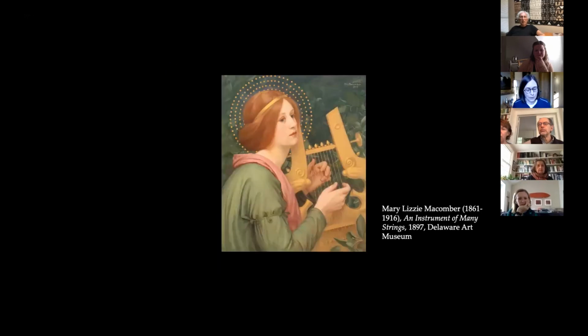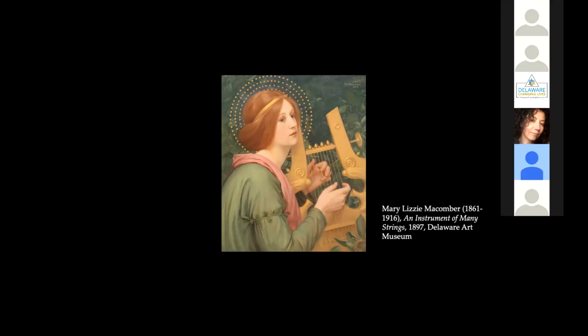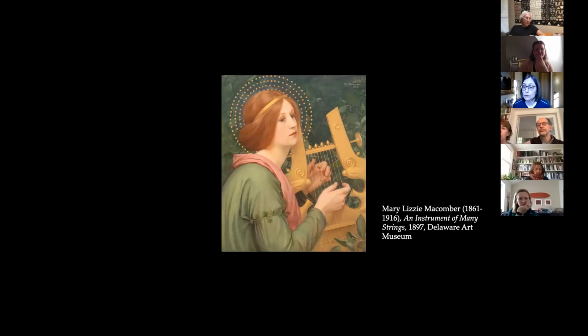But Macomber is really tapping into a very different aspect of Pre-Raphaelitism. And in this painting, it's a perfect example. It's largely figural. The figures are almost exclusively women. And the narrative, which Heather gave a bit of a hint about, is often a bit opaque, even symbolist in its obscure, hard to read messaging.